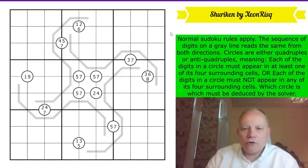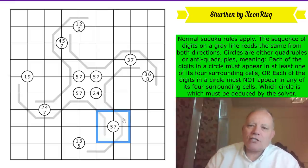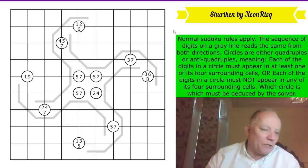Circles are either quadruples or anti-quadruples, meaning either that each of the digits in a circle must appear in at least one of its four surrounding cells. So either 5 and 7 must appear somewhere in this group of cells, maybe twice each, maybe one of them twice, or each of the digits in a circle must not appear in any of its four surrounding cells. So in that case, this would mean 5 and 7 couldn't be in this group. Which circle is which must be deduced by the solver.